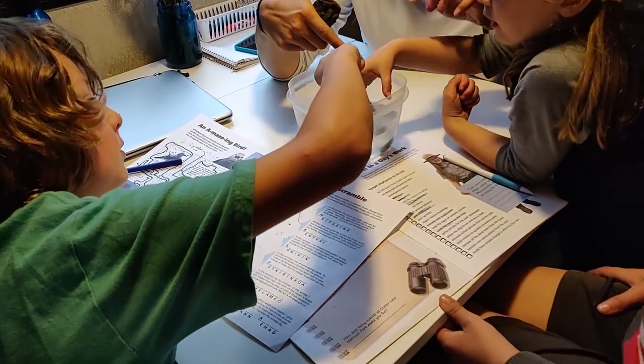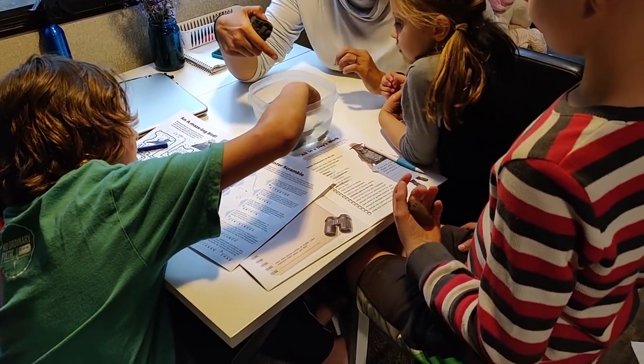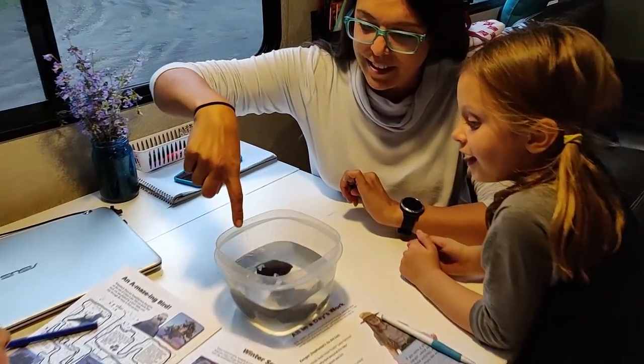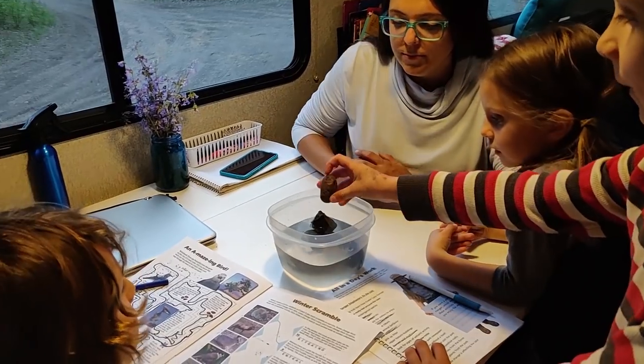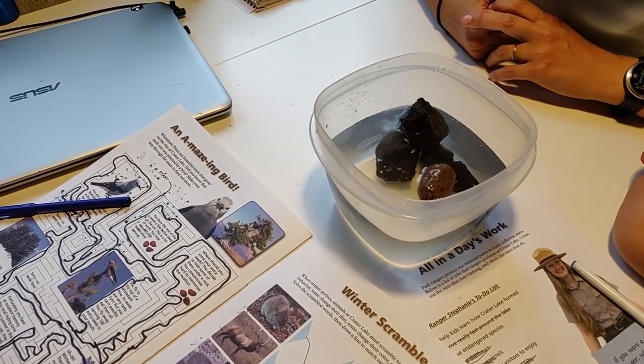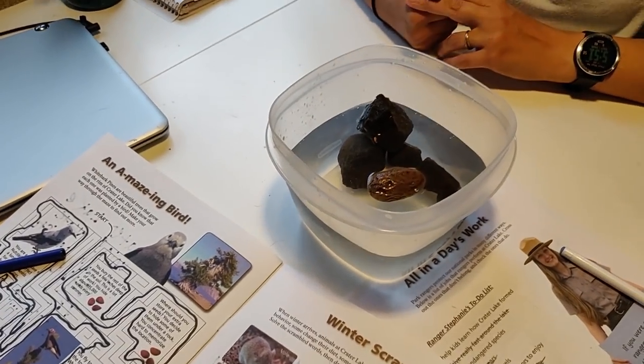That's funny. That one's pretty light. Look at all the bubbles coming out of it. Oh, but look at the bubbles! Moment of truth. Oh! Oh my gosh, it floats!